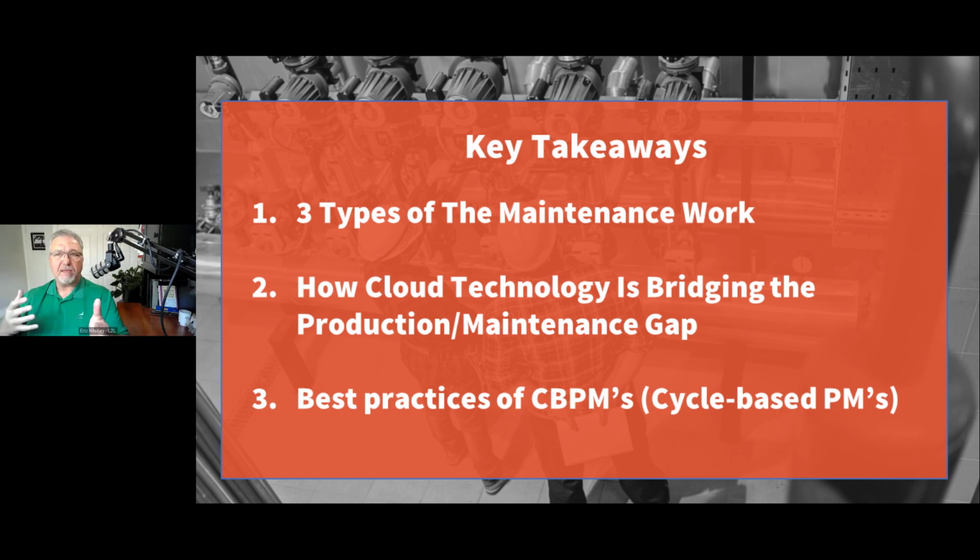Maybe in your organization, and I say this tongue in cheek, there is no animosity between production and maintenance, but I'm going to assume that for a good 90% of you, there can seem to be at some point a little bit of friction between those two groups. What technology has allowed us to do is bring everybody into the same realm, into the same piece of software, which puts everybody on the exact same level playing field. I'll talk a little bit about that as we move forward.